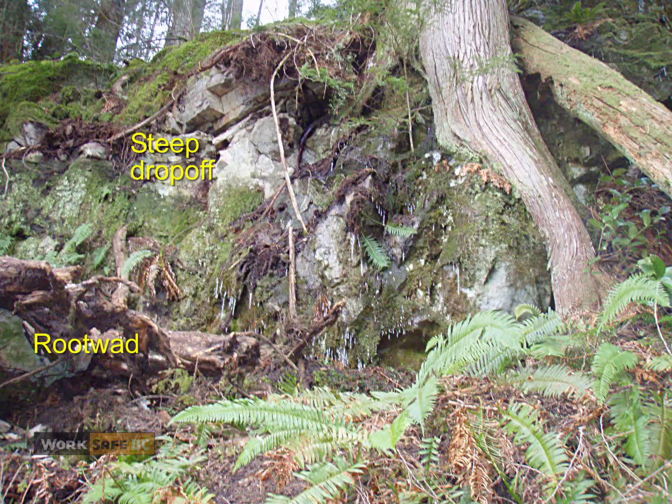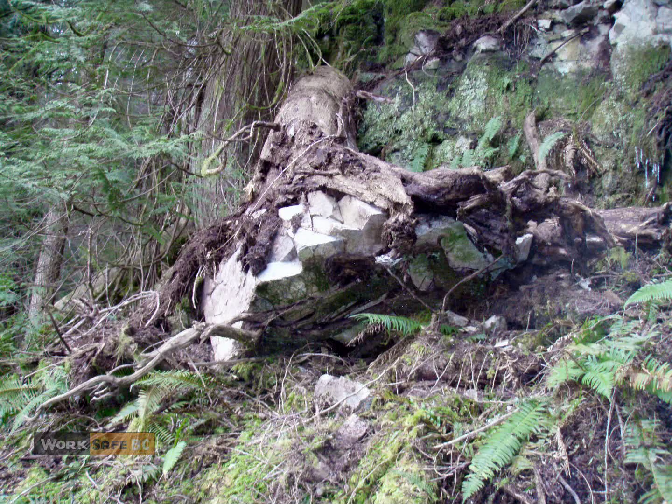2. The root wad sat next to a steep drop-off. The heavy mass of rock embedded in its roots could mislead you to believe that the root wad would stay in place after the tree was bucked. Gravity, a constant hazard when falling, was ready to pull it down.